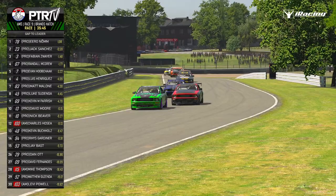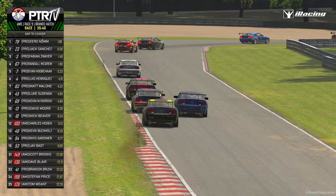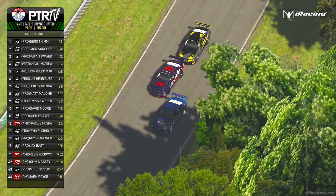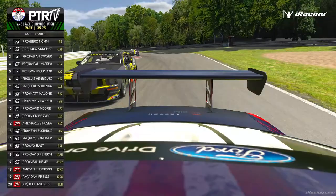Here comes Luke Sedenga. He's getting passed by Matt Malone. Remember Matt Malone last week at Mossport, and just as I say that, I'll interject, because Sedenga is going to get his way on by there. Tight quarters racing, nearly in the kitty litter is Sedenga, but Matt Malone, he is right there with, that's Kevin Parrish to his right here. Malone, he is in the middle of a sandwich.